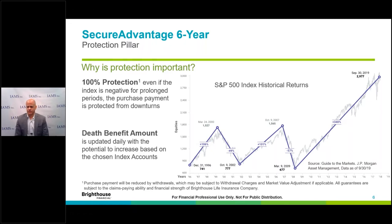And we'll get to the actual three pillars of the product: the protection pillar, growth pillar, and the clarity. And protection pillar is where I like to start out with. We both know that it's an FIA product, so of course it's not going to have any sort of drop in the market. If you have any sort of market downturns, you're not going to lose your money. We do know that that's an FIA. That's not unique to this particular product, but I just want to highlight the fact that it is an FIA, and all of your premium is protected, and of course the death benefit is protected as well.